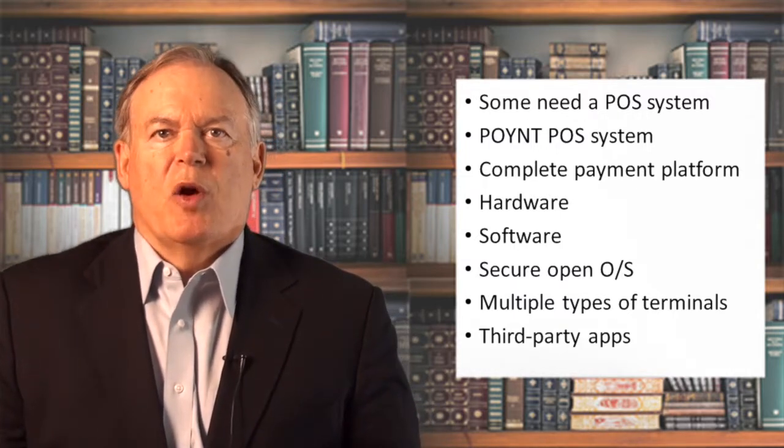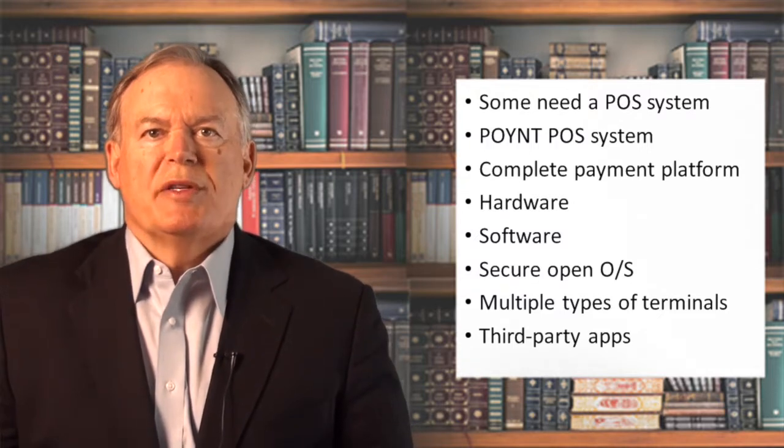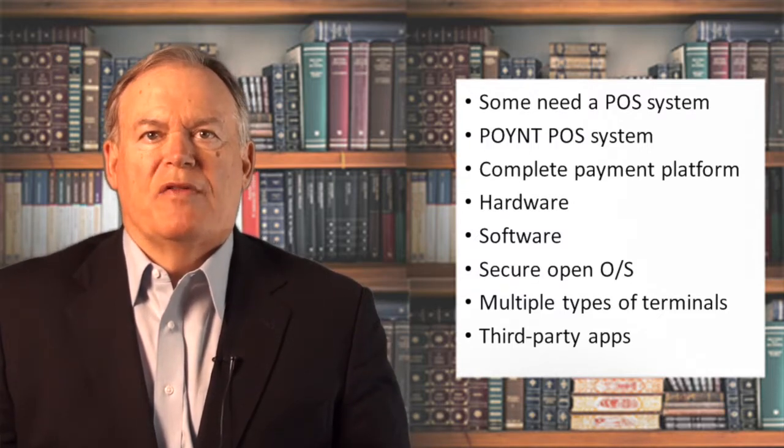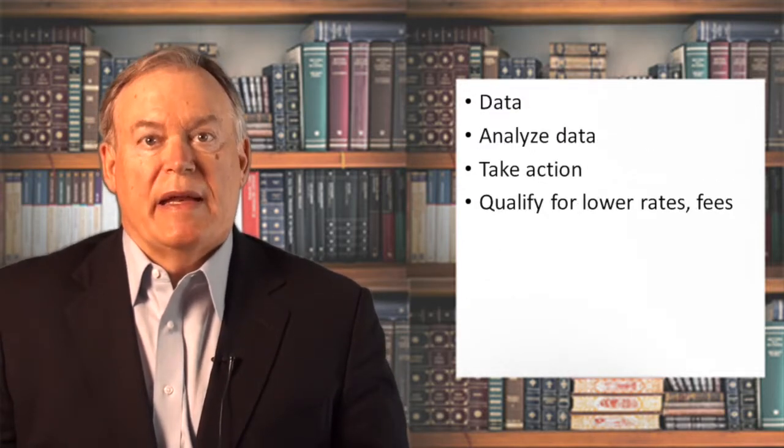Poynt uses a secure open operating system connecting multiple types of smart terminals. Poynt also has third-party business apps to allow for all types of businesses to get the tools and the data they need. Let's take a look at our second key word, data.